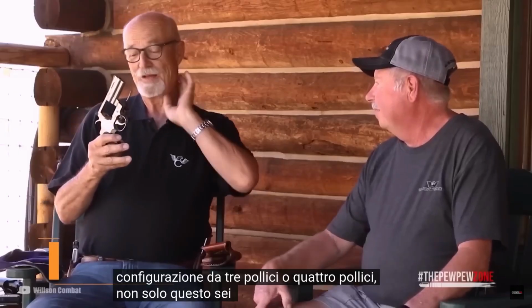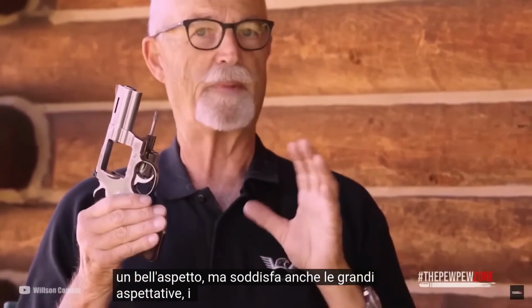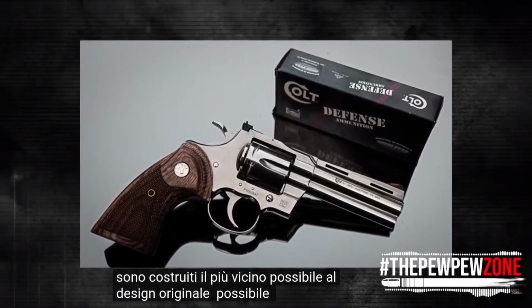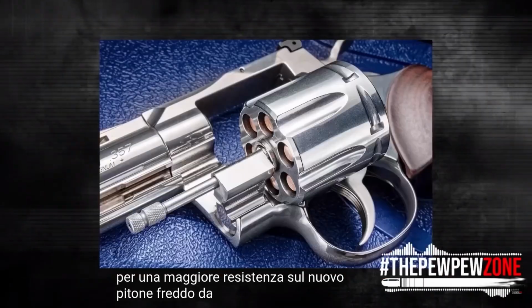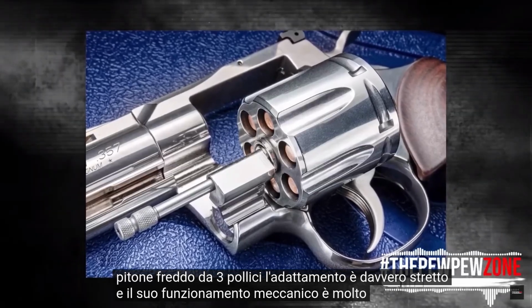Not only does this six-shooter look handsome, it also performs, meeting great expectations. Newer Colt Python models are built as close to the original design as possible, with some mass added to the upper rear portion of the frame for greater strength. On the new Colt Python 3-inch, the fit is really tight, and its mechanical operation is very smooth.